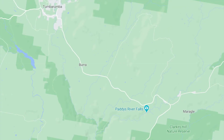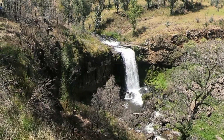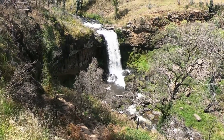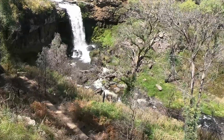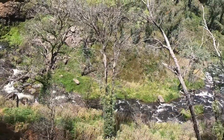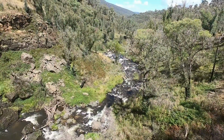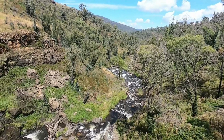The Paddys River Falls is a cascade waterfall located on the Paddys River, situated south of Tumbarumba in the eastern Riverina region of New South Wales. Paddys Falls has long been a popular spot for locals and is becoming a must-see site for visitors. Lookouts are located a short walk from the parking area, which provide perfect views of the falls and the landscape downstream.